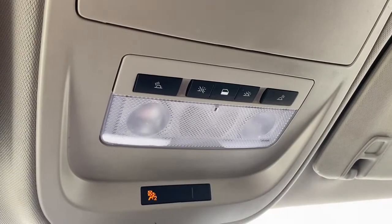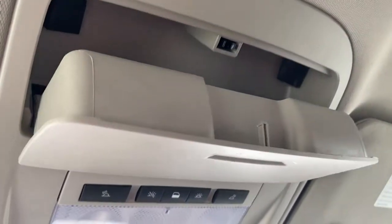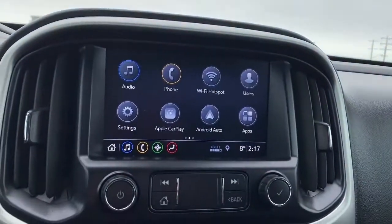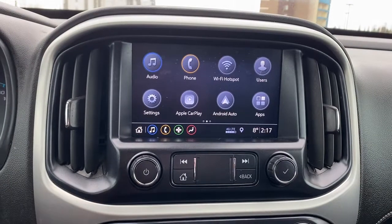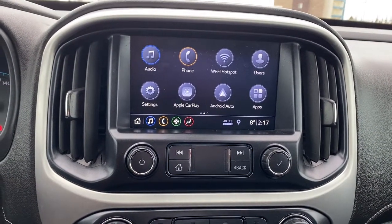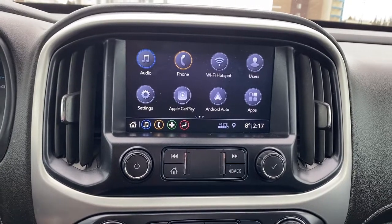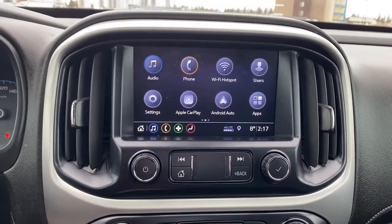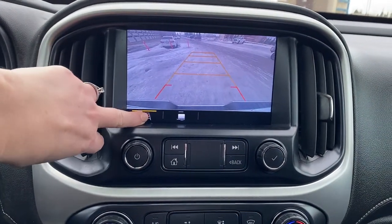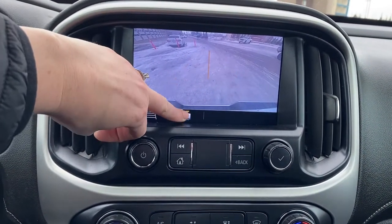Overhead, we have some interior light buttons and a place to store your sunglasses. OnStar in the rear view mirror. This is GMC's Infotainment Center equipped with Apple CarPlay and Android Auto. This touchscreen displays the outside temperature, the time, and it also doubles as our backup camera with or without guidance. To the right here, we have hitch guidance.